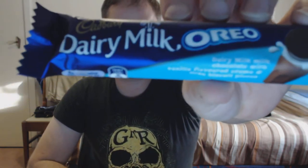Anyway, it's basically got vanilla flavored cream and bits of Oreo biscuits in it. Yeah, it looks pretty good.